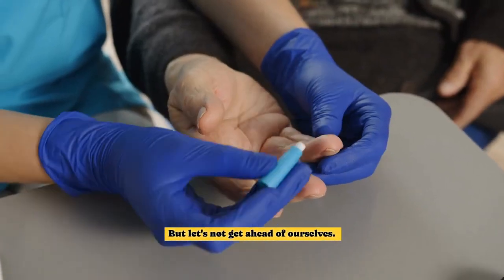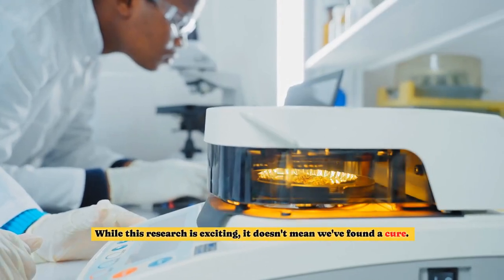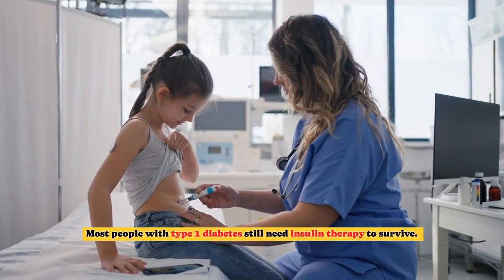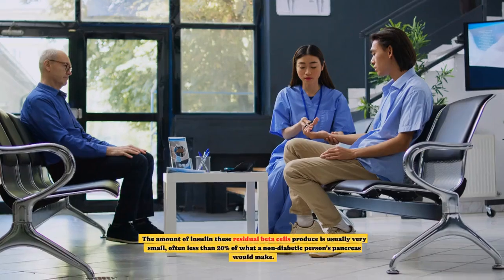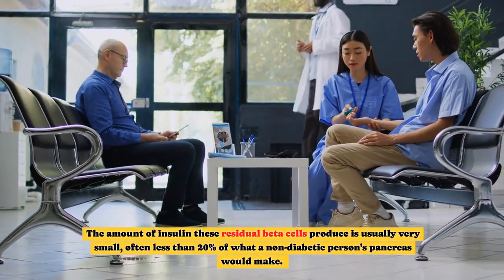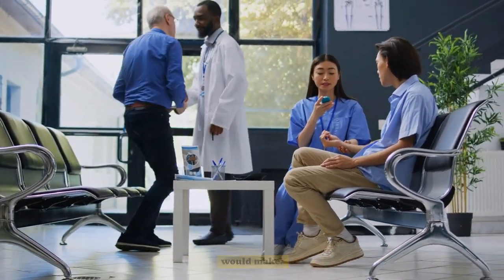But let's not get ahead of ourselves. While this research is exciting, it doesn't mean we've found a cure. Most people with type 1 diabetes still need insulin therapy to survive. The amount of insulin these residual beta cells produce is usually very small, often less than 20% of what a non-diabetic person's pancreas would make.